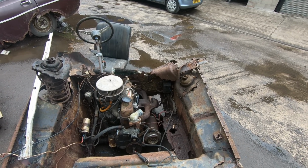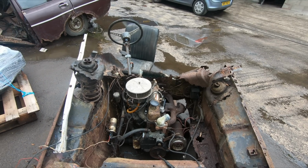Right. If it's that, we can't go any further because we haven't got a rotor arm. Well, that's the rotor arm we've got. Yeah, we don't.